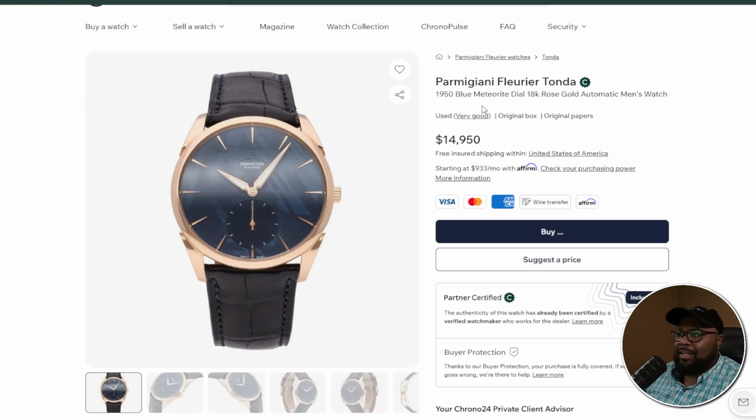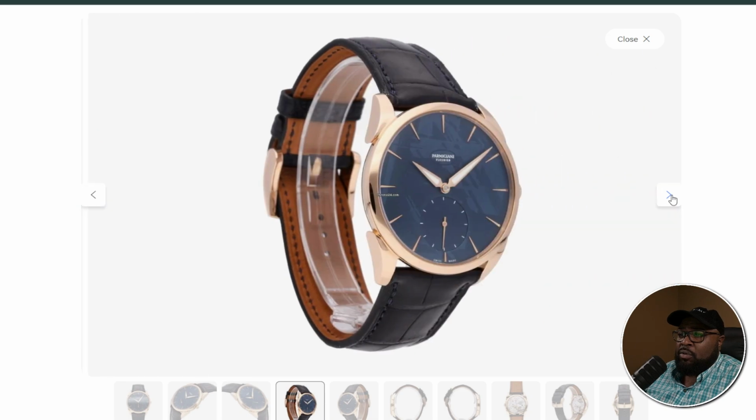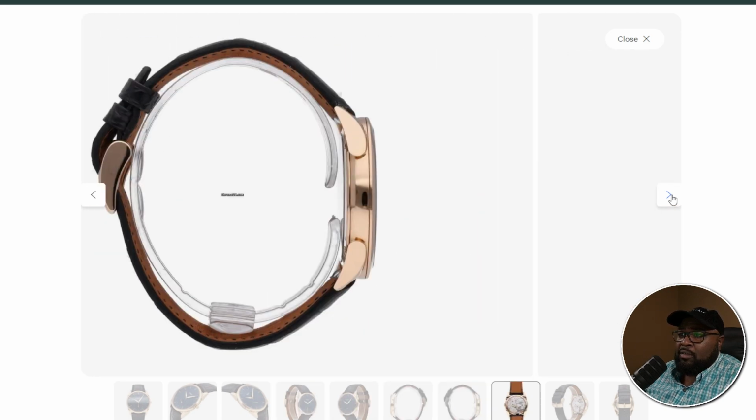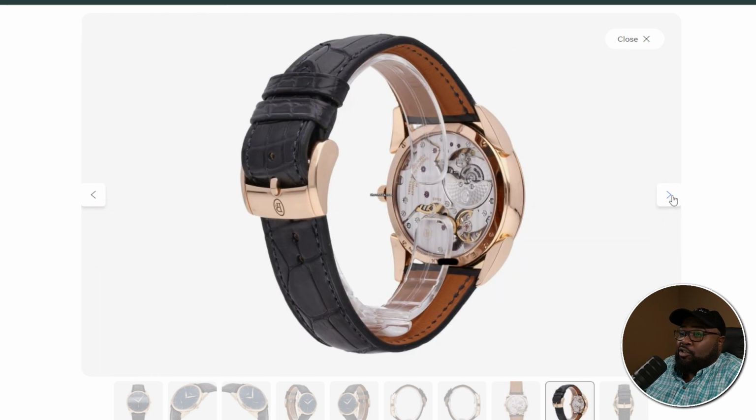Look at this beautiful Tonda 1950 blue meteorite dial. Who's giving you a blue meteorite dial? 18 karat rose gold. Beautiful watch. Look at the movement. Micro rotor. Sometimes I have to rub my head. Micro rotor, in-house movement, their own. Vaucher does movements for Hermes. Vaucher does movements also for Richard Mille. Look what those watches cost. Anyways, I just think they're amazing value.